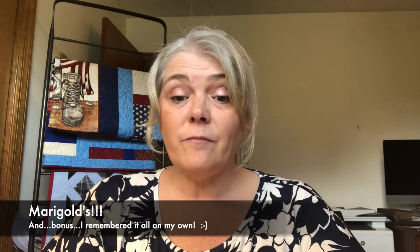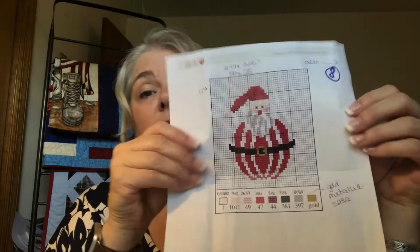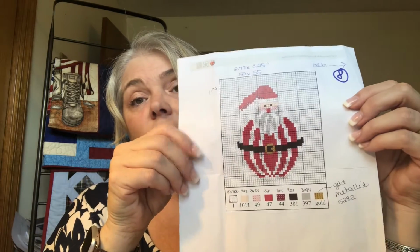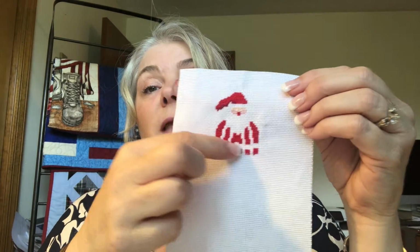But the next 2 days while we were driving, I almost finished. This is a free pattern from Anchor, so I can show you the charts. These are totally free. They're linked in my very first video where I told you my plans. So the first one I worked on is this striped little ball Santa. I almost finished all of the red on him, and then I need to do his black.